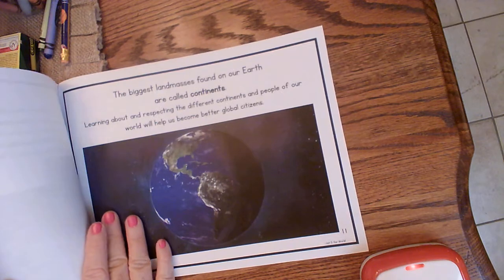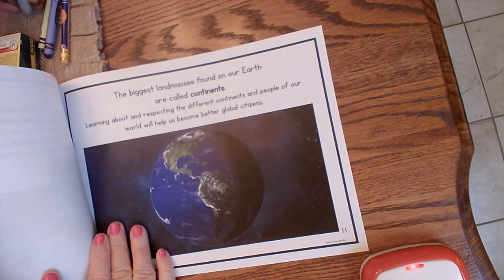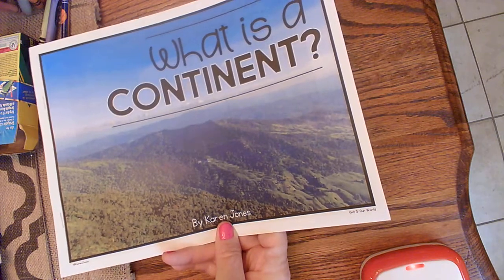The biggest land masses found on our Earth are called continents. Learning about and respecting the different continents and people of our world will help us become better global citizens. All right, that was our story. What is a continent? Do you remember how many continents there are? 7. That's right.